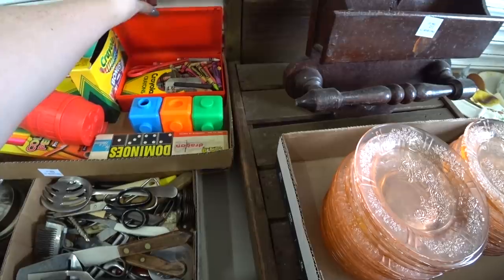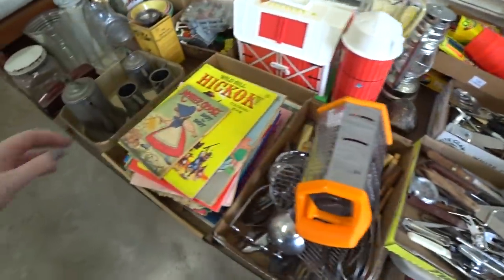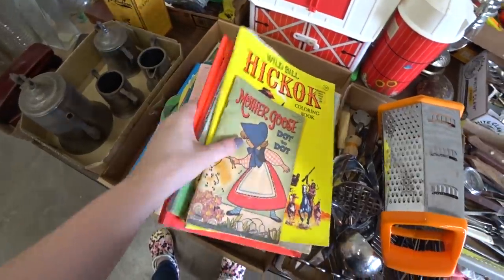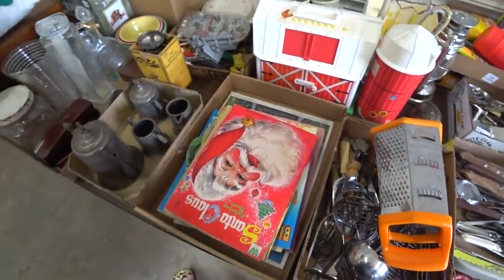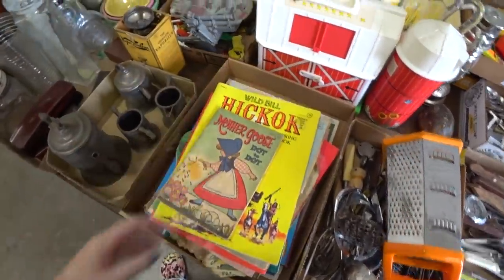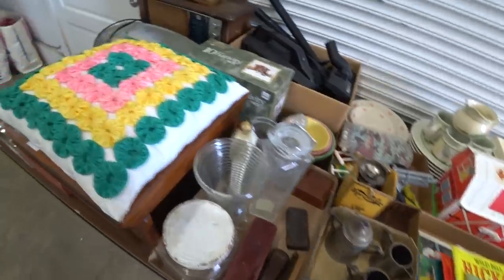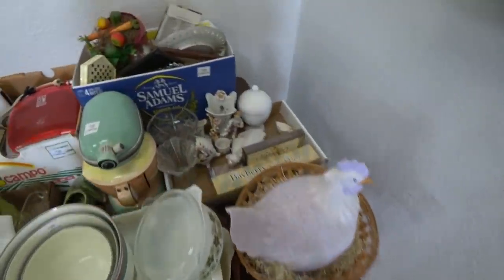Is it just crayons? Pretty well. An old Santa Claus coloring book. When I'm not thinking about being so hot, I'm not as hot.